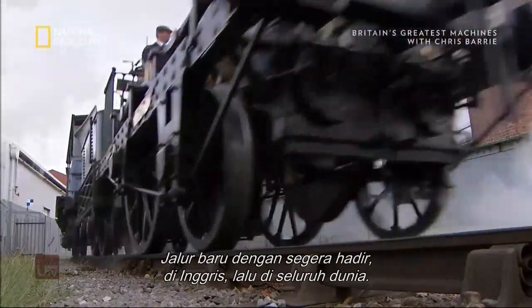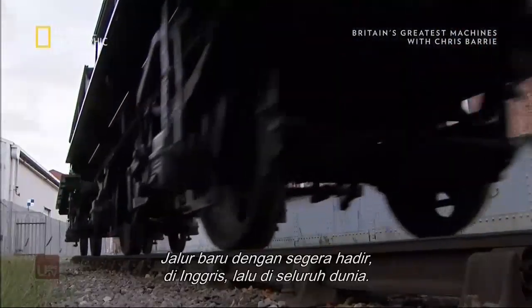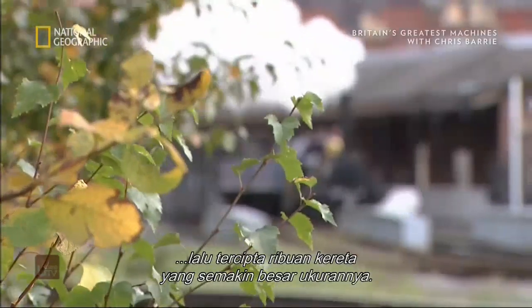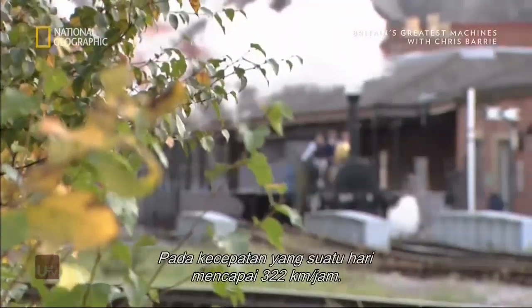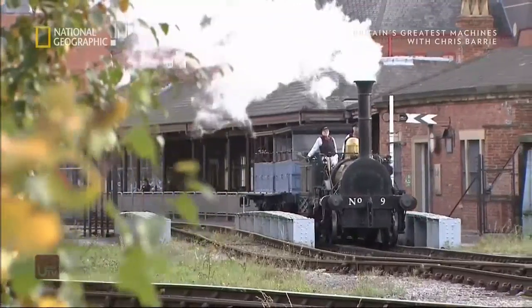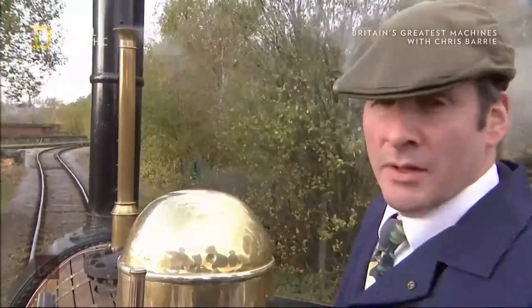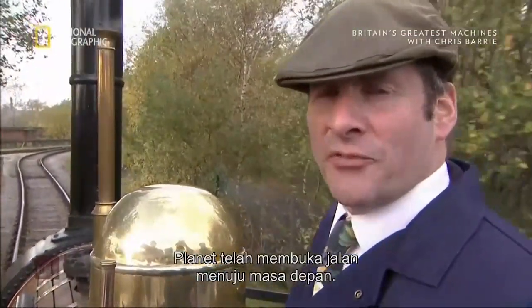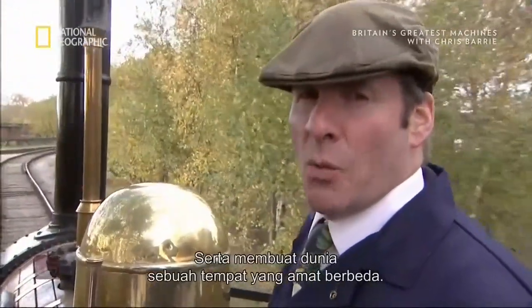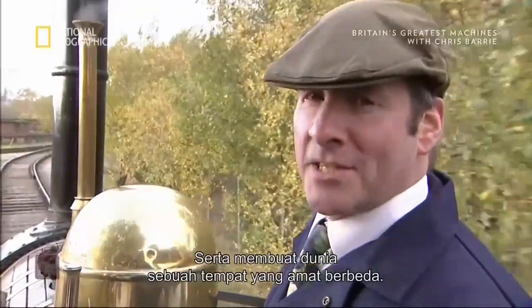New lines would quickly follow, in Britain and then the world, carrying hundreds and then thousands of bigger and bigger trains at speeds that would one day top 200 miles an hour. The Planet had led the way into the future. The railway era had begun, and it would make the world a very different place.